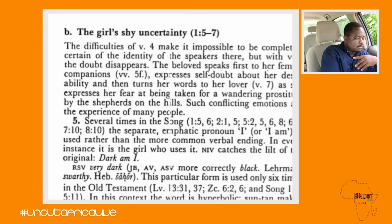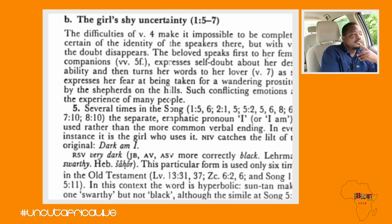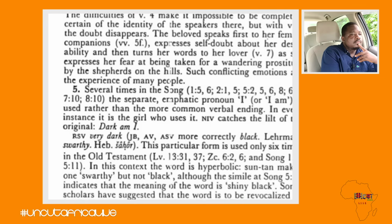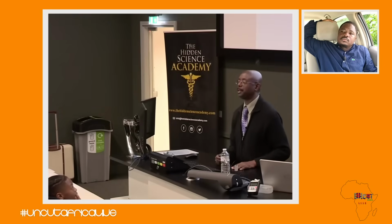This particular form is used only 6 times in the Old Testament. In this context, the word is hyperbolic. Suntan makes one swarthy, but not black. Although the simile at Song, chapter 5, verse 11, indicates that the meaning of the word is shiny black. So, what is therefore the correct translation of morena? Shiny black. Now, how black is that?